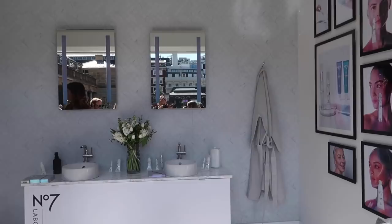So I'm actually in Covent Garden for a skin clinic with Number 7. We have like a little workshop thing going on, but it's outside and it's a little bit nippy, so I'm not entirely sure how long I'm going to stay, but I thought I'd show you. When these lovely ladies are free, I'll talk to you about it.